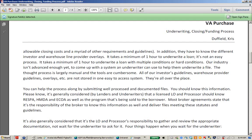It's kind of how we got started on this. We were talking about conditions, and we could see a lot of them. There's a lot of guidelines to follow. And our industry isn't advanced enough yet to come up with a system an underwriter can use to help them underwrite a file. I mean, there's not a system for any of us to use to help us underwrite a file. You would think with all the technology there'd be a central database, there'd be some kind of a software system where you could plug information in and it just underwrites the file for you.